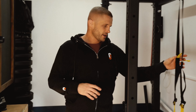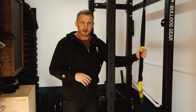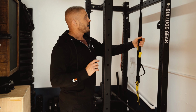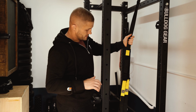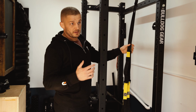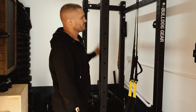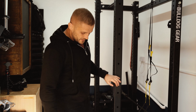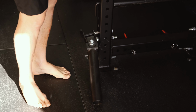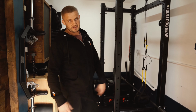A TRX. I prefer rings, but the thing about rings in here is it's not actually that high. I only use these mainly for upper back work, and for people that do a bit more upper body back work, I use pull-ups or chins, to be honest. This, again, if you want to get into speed and strength and power, is a landmine attachment. Really beneficial. You can get them attached to your rack, or attached to plates.